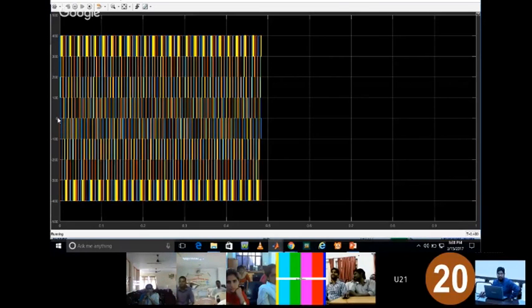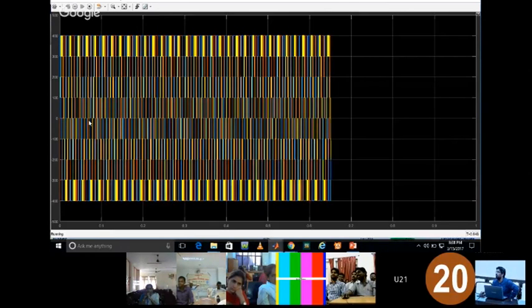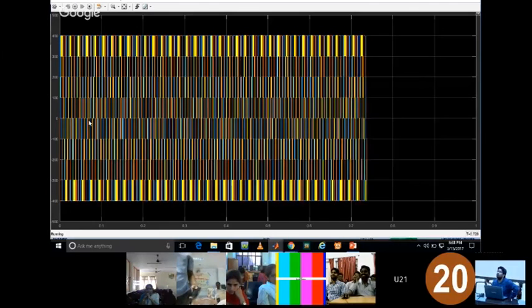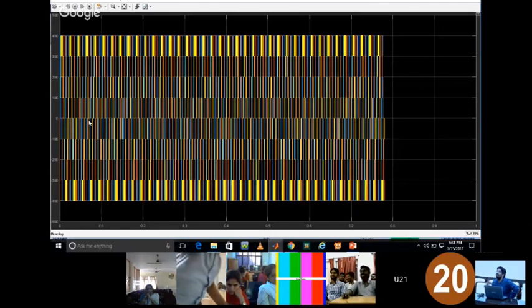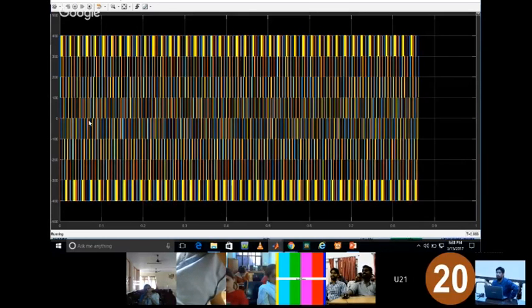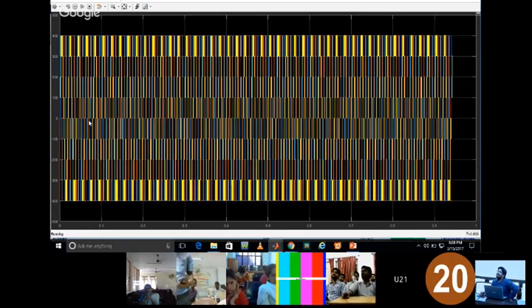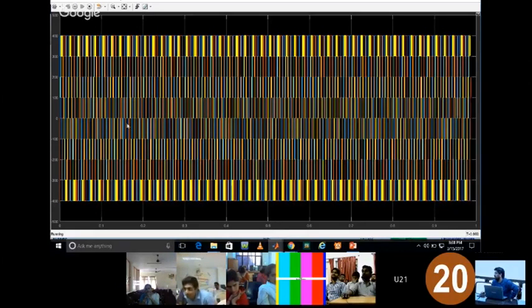Now the center point is 0, right? Then how many levels are there? 1, 2, 3, and 4 above, and 4 below, and 0 is the ninth, right? So as we have increased the universal bridges in the circuit, our levels are also increasing with respect to the universal bridges. So this is the simplest way to develop a cascaded type H bridge multi-level inverter.